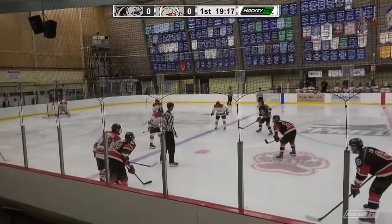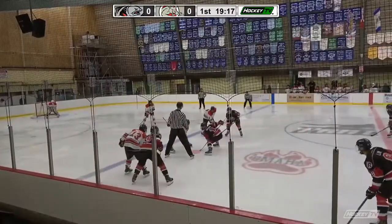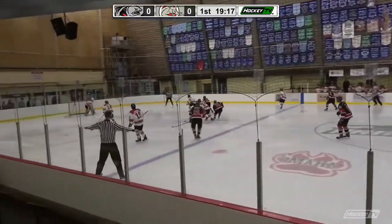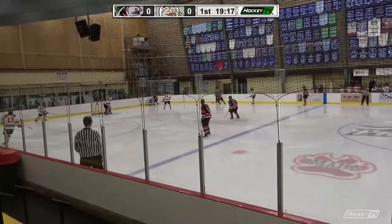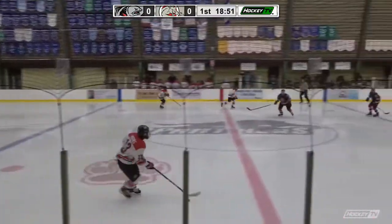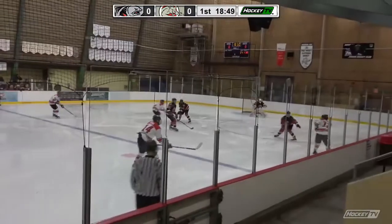Play a little more physically here at the start of the game and see if they get some more chances. And I think that's what they're going to be doing. They're looking for those big, heavy hits. Like you said, greasy goals, that's got to be what it is. And they're going to get an early power play, Daniel Delapace. So great job by Delapace.